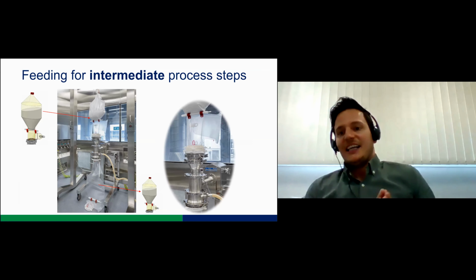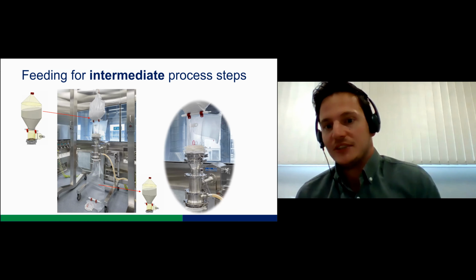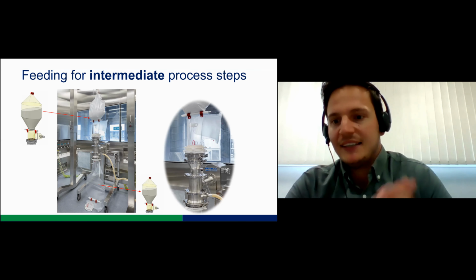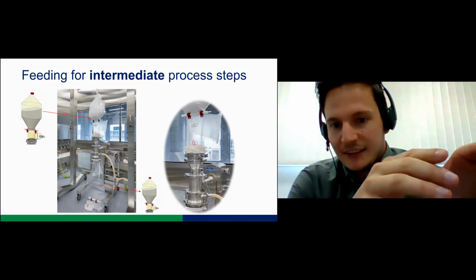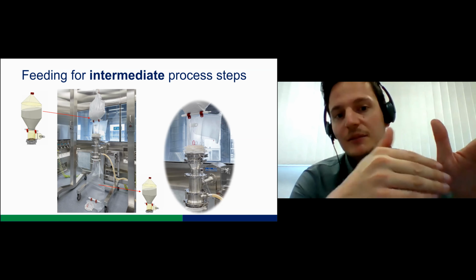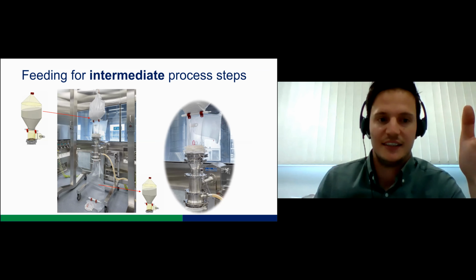So the SafePort bag charged on the isolator is now ready to process the intermediate process step here on a mill application. The bag at the top is the bag of the isolator, and the SafePort transfer bag on the bottom is still ready to get charged after that milling procedure. Here we can see how it looks in the plant.